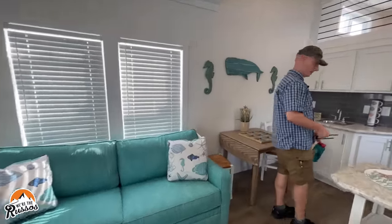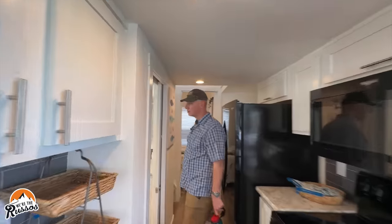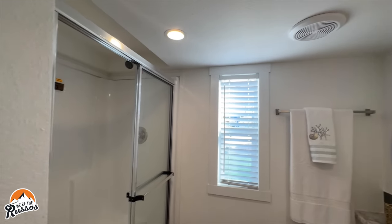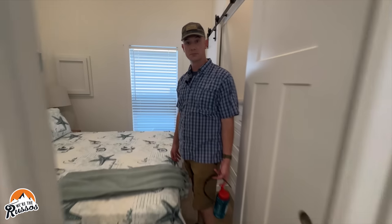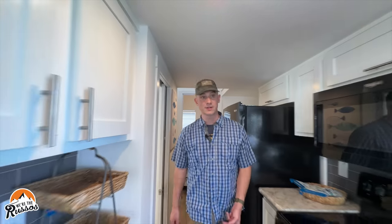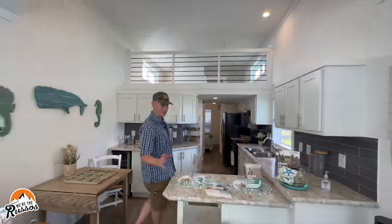I like this loft space. Nice size bathroom. And bedroom. Washer and dryer. It's definitely different than a lot of the other RVs and things that they have here. And it's cool to come in and get to see these, especially if you're looking for something like this and not necessarily an RV.